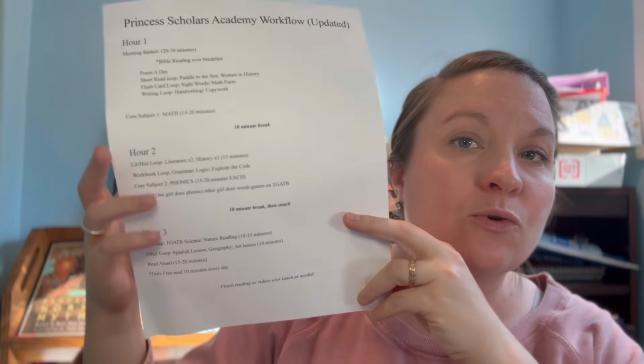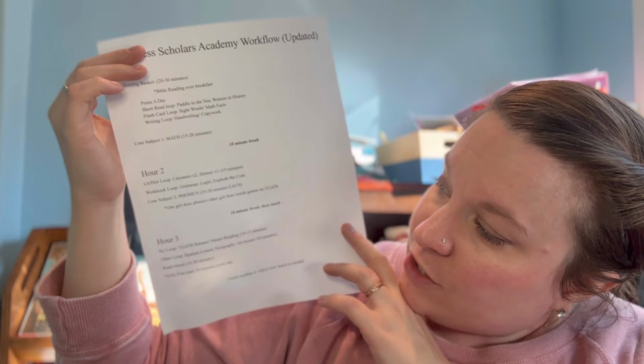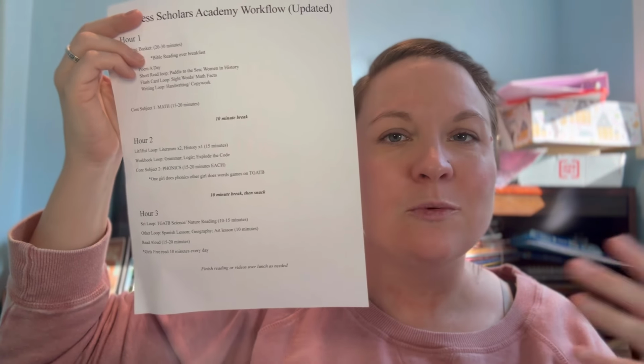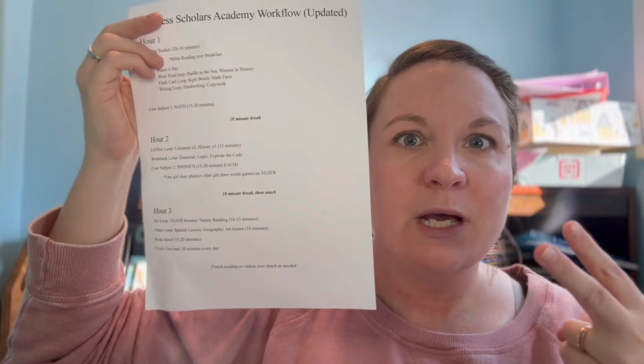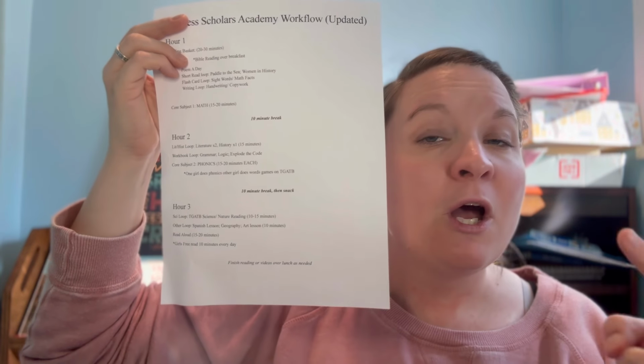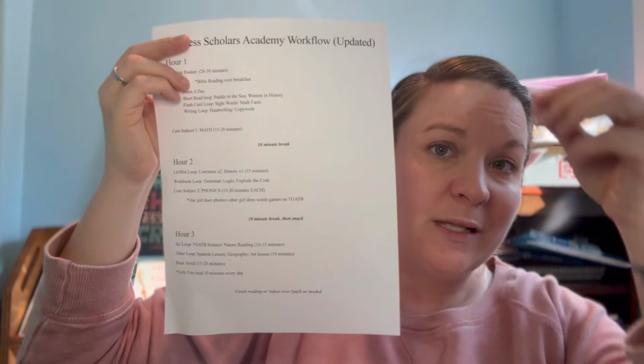Again, we do car schooling where we listen to Story of the World. We are only doing alveary history here. We do then a workbook loop. This is grammar, which isn't really a workbook, but we're doing the first language lessons. We do explode the code, and we do logic. Those are the 3 things we have on a loop. So during our 3 table school days, we'll hit each of them at least once.